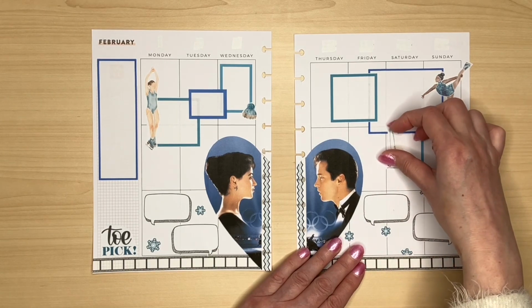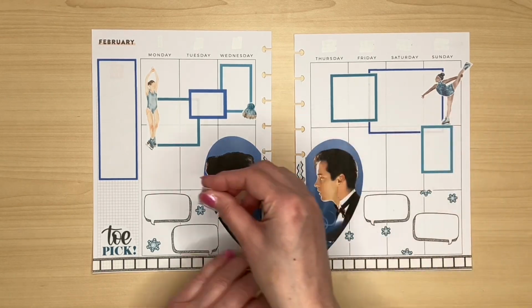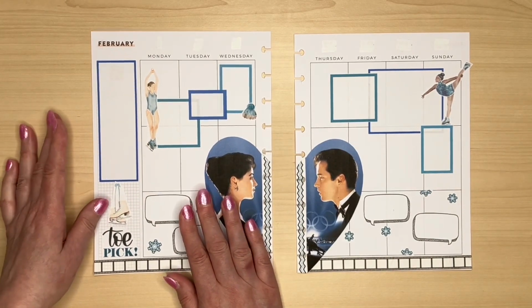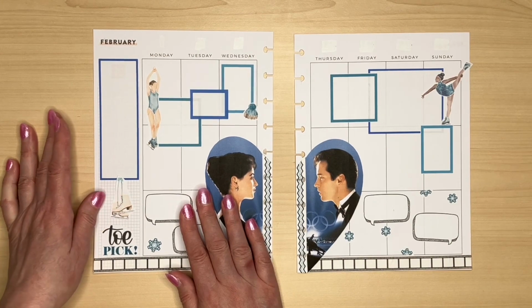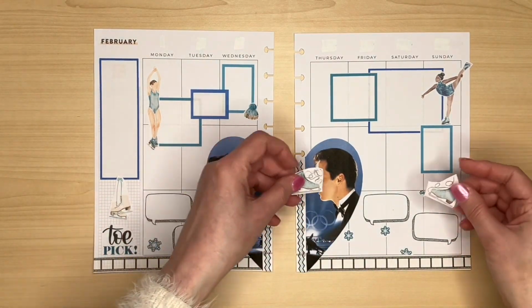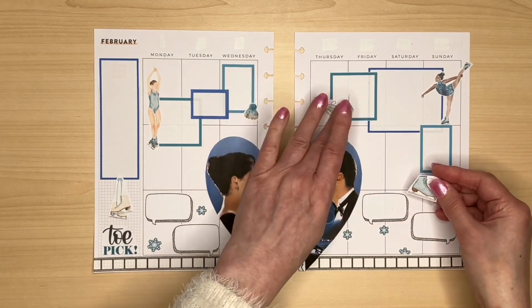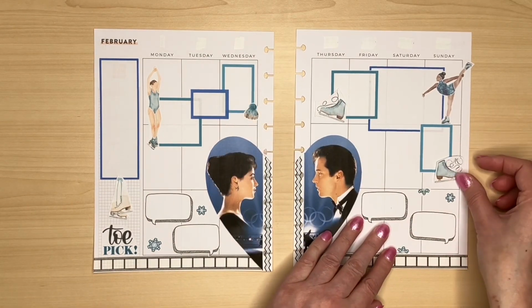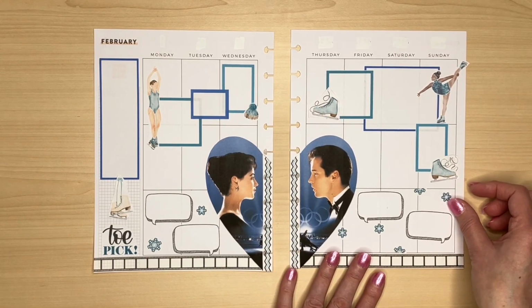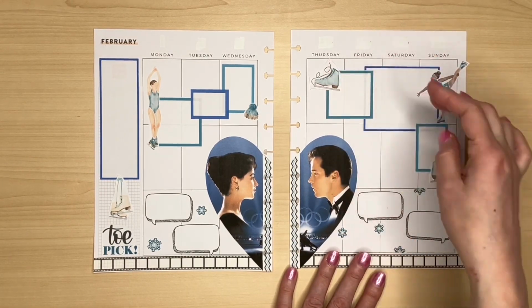Although maybe these would look better hanging possibly from that box there. That's a possibility. And then we could have perhaps something like that. Yeah, I like that. Put it on the top corner.